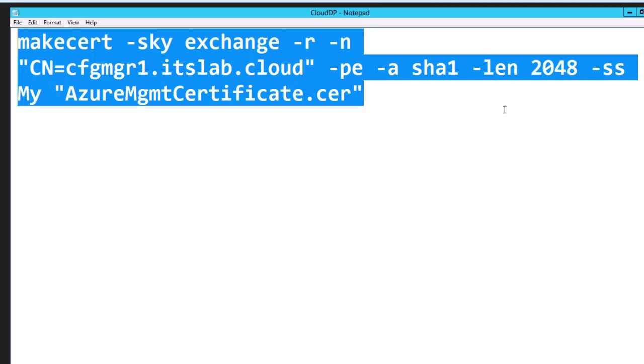You need all of the switches that are indicated on the screen here. The most important one is that the container ID needs to match the FQDN of your Configuration Manager. So it's a good time to point out that when you provision a cloud distribution point, this is per primary site.